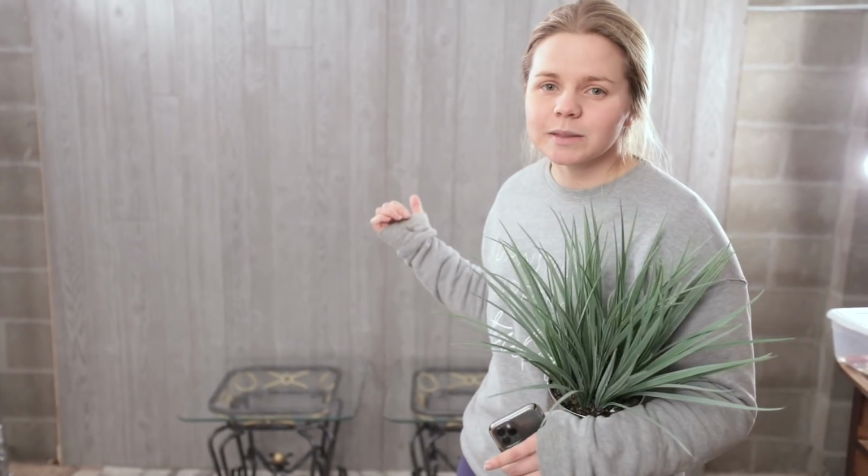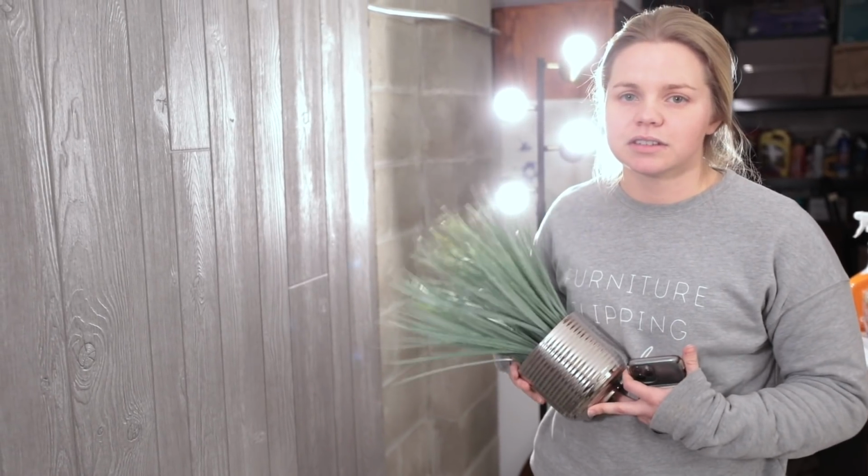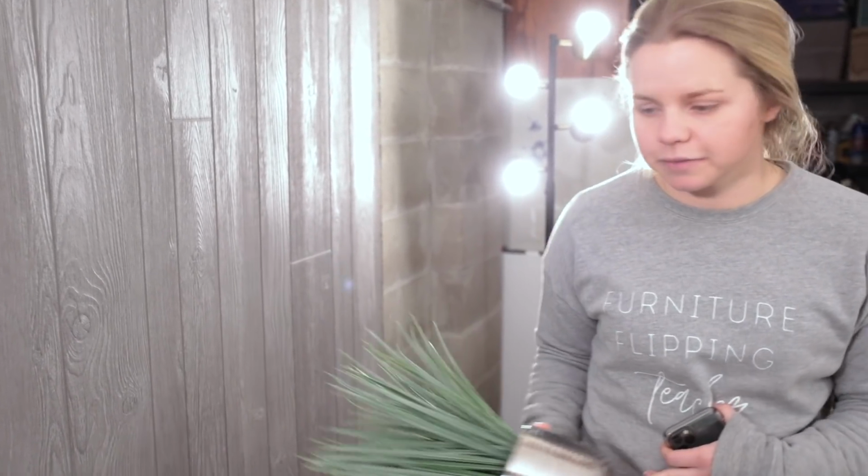So if you have the space for a staging wall, I just got these panels at Lowe's, hooked them to the wall, and boom, I have a staging wall. So this is going to be just a little bit of showing you how I stage things, because again, I want to make sure that the people are going to be able to imagine it in their house.